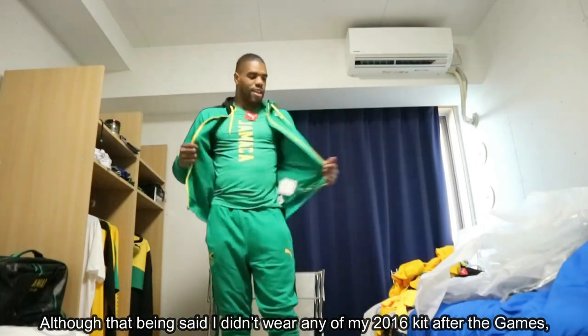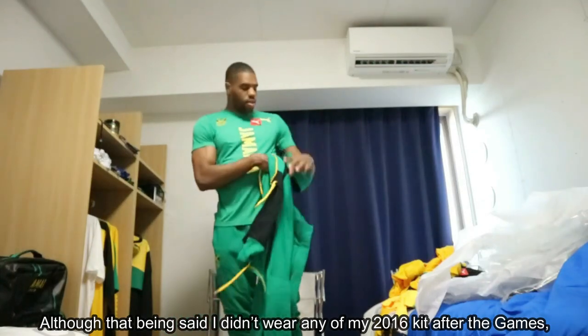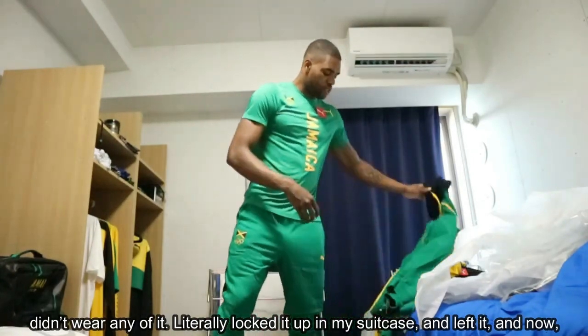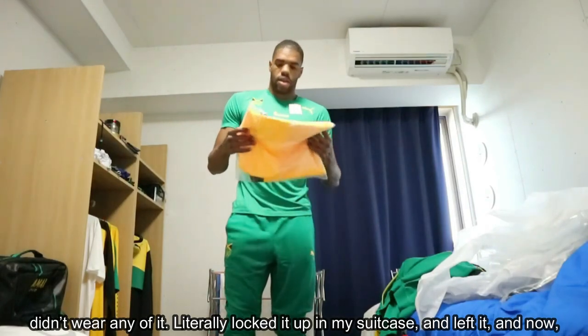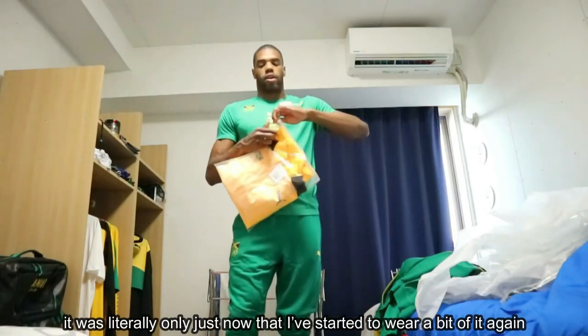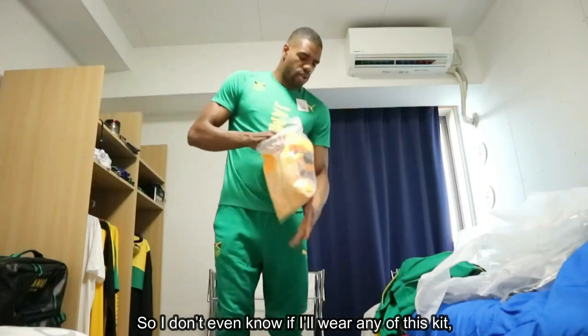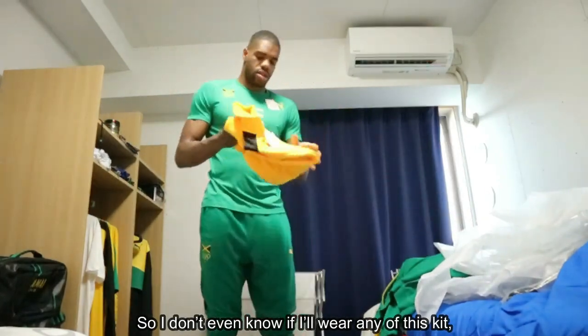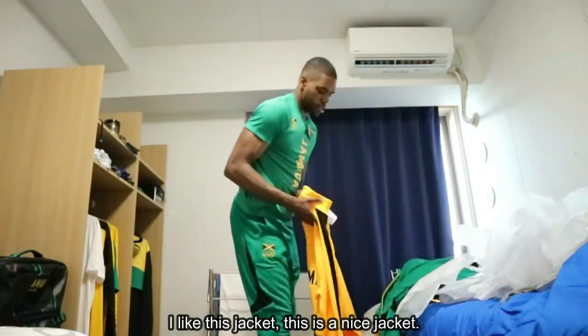Although that being said, I didn't wear any of my 2016 kit after the games. Didn't wear any of it. I literally locked it up in my suitcase and left it. And it was only just now that I started to wear a bit of it again because I'm going back to the games. So I don't even know if I'll wear any of this kit, but I guess time will tell and we'll see. I like this jacket.